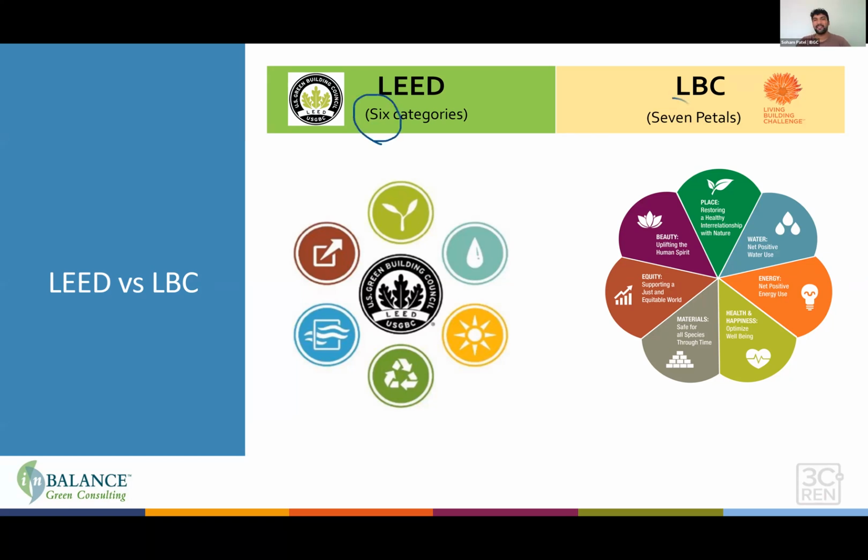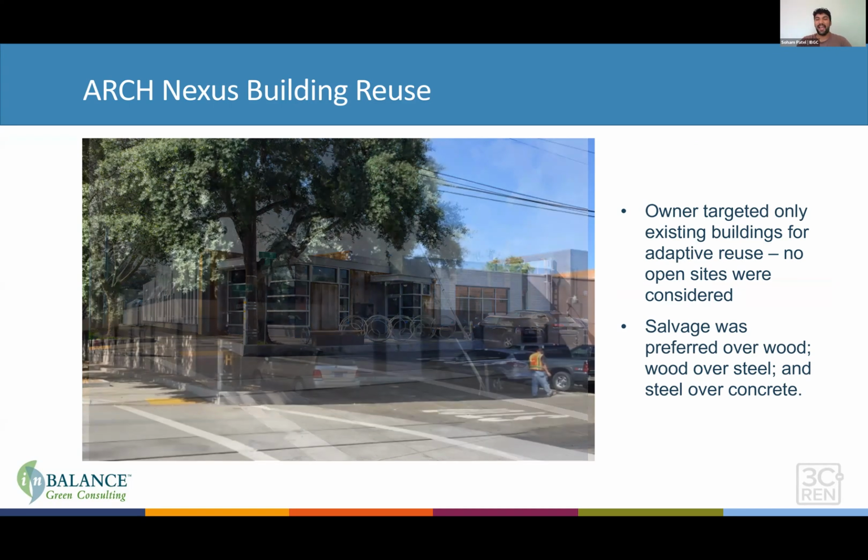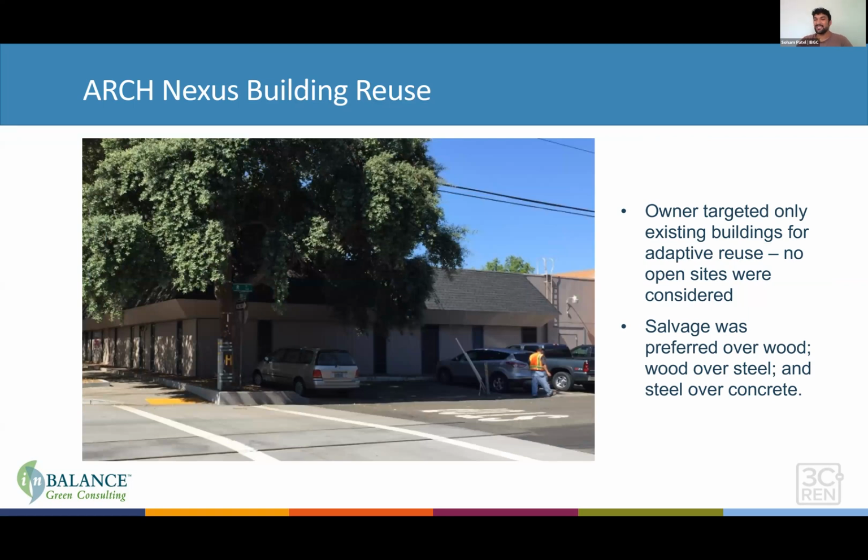But the difference here is that Living Building Challenge adds in these petals about beauty and equity, where equity talks about supporting a just and equitable world, and beauty talks about uplifting the human spirit, their words. And so the ArcNexus Building Reuse Project, when this firm was looking to build a new project, they decided to exclusively look at adaptive reuse sites. And so this here is what the building looked like before they came in and built it out.